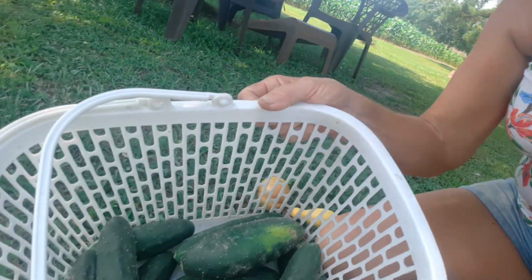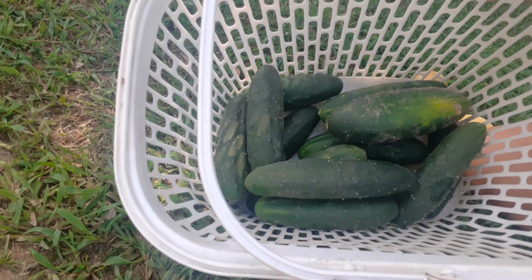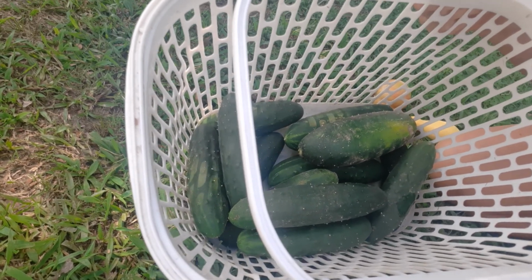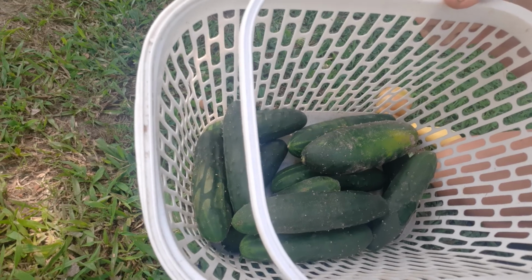Once these are cut up, it's going to be a lot more than it looks like right here. I didn't count how many is in there, but let's see, 1, 2, 3, 4, 5, 6, 7, 8, 9, 10, 11, 12, 13. And I saw some more over there, so I'm going to pick those. And that's a good amount to be starting out pickling.